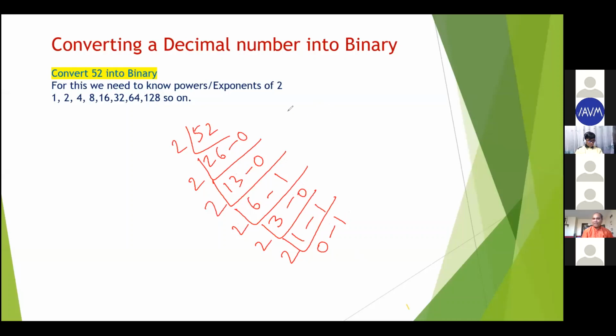Now you can write 52 base 10 is equal to 1, 1, 0, 1, and then you take 2 zeros, and base 2. Is that clear to everyone? How we are doing it? Yes, sir. Okay, wonderfully good.